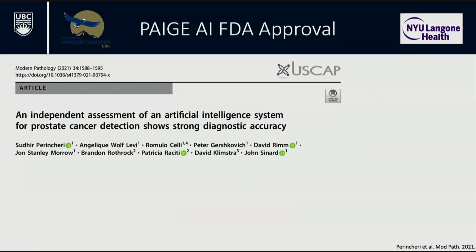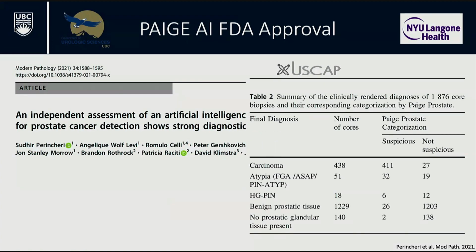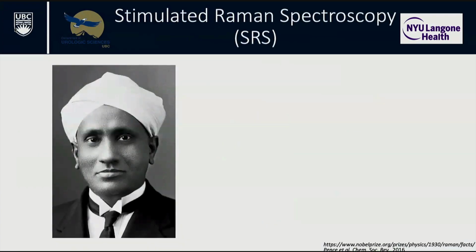This was a publication out of MSK. It's called the PAGE AI. It's the first FDA-approved pathologic AI in prostate cancer. And what they did is they essentially did this, but they took it all the way through to prospective validation. And they had a PPV of 97% and NPV of 99%. This is good enough for the FDA. So this can be in use to help pathologists identify prostate cancer.